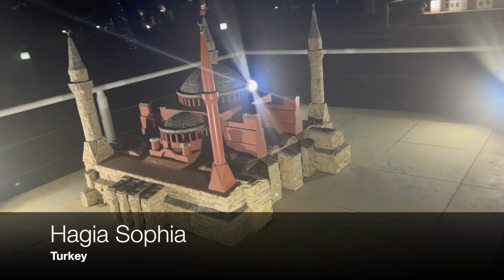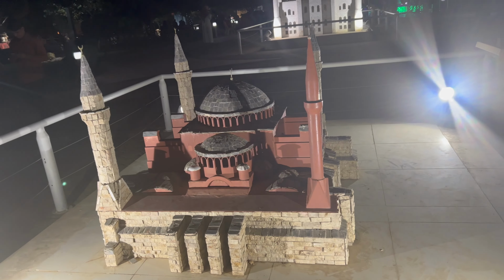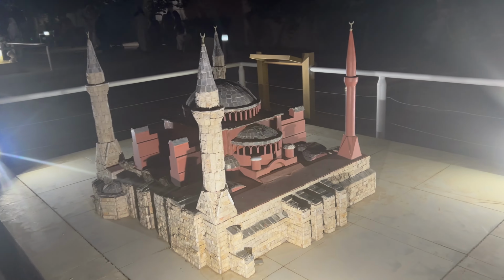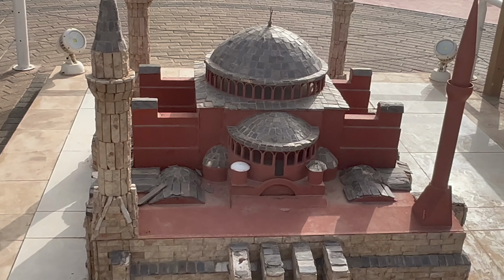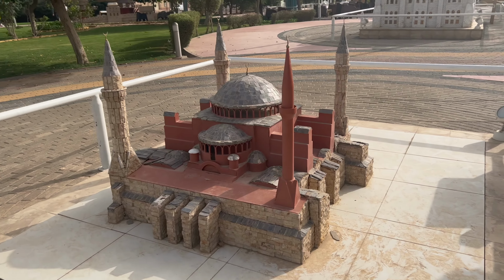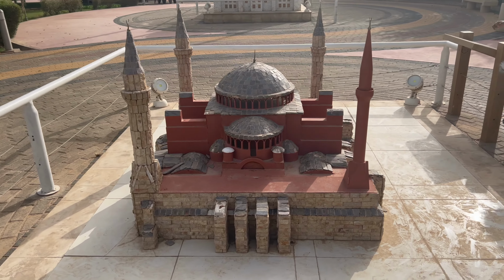Hagia Sophia is a great architectural beauty located in Turkey. It was once a church and later converted to a mosque. Then it was later converted to a museum, then reconverted to a mosque in 2020.